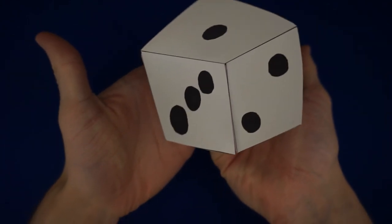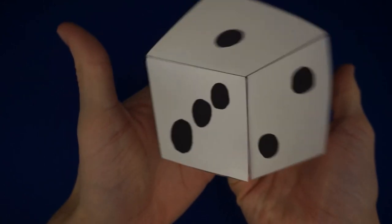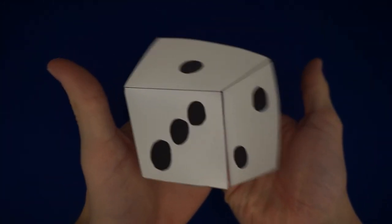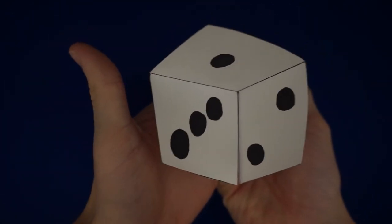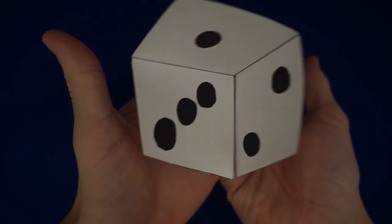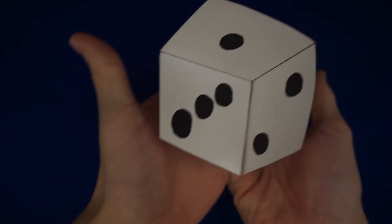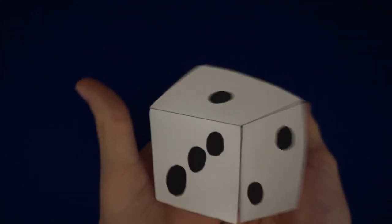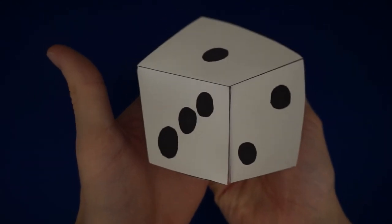Take a look at this incredible looking die that is simply floating in the air as I move my hands about. How on earth have I done this? What is going on here? Does it mess with your mind or your brain as I move it about the screen? What do you think? Is this pretty cool?